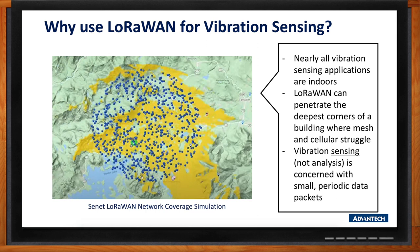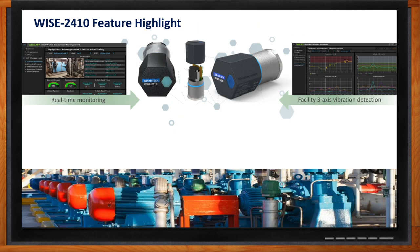Okay. So what does Advantech offer in this space? Well, I alluded to it on the earlier slide: a product called the WISE 2410. It's about the size of a salt shaker. It takes a couple of AA batteries, and it's magnet mounted or direct mounted. We can show some pictures of that later, hopefully. But basically, it's a LoRaWAN vibration sensor.